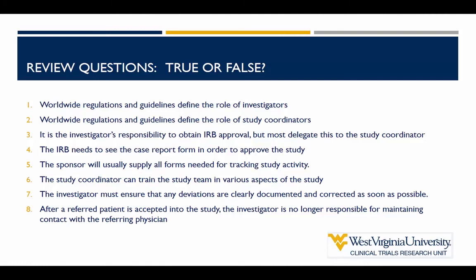All right, now I'm over. These are our review questions that I'm going to give to you. True or false? Worldwide regulations and guidelines define the role of investigators. That's true. That's what we're talking about. All right. Second question, define the role of study coordinators. We already talked about that earlier.